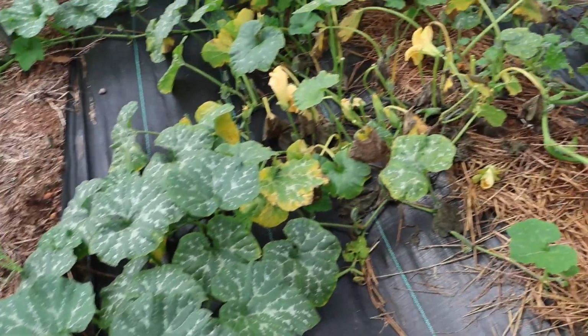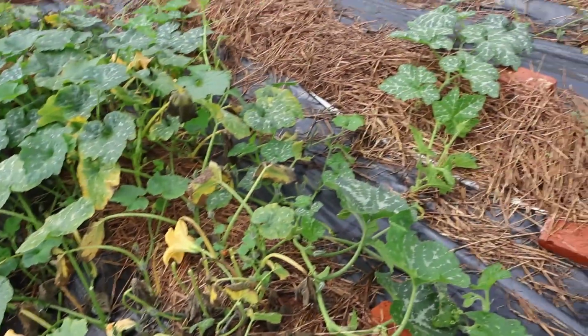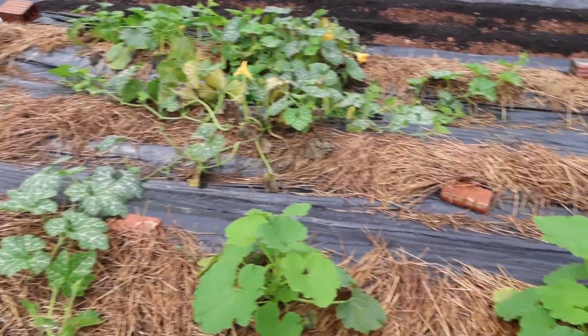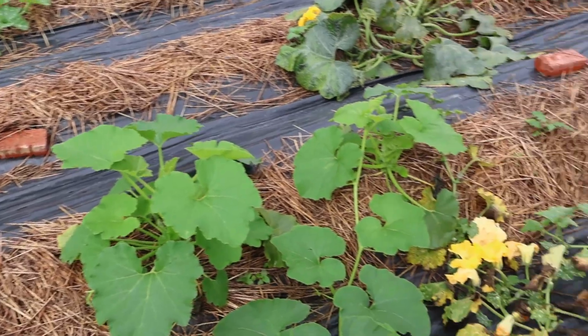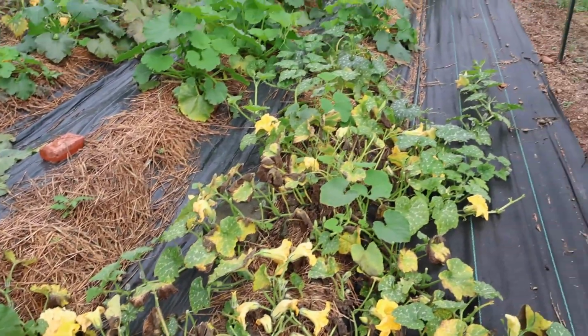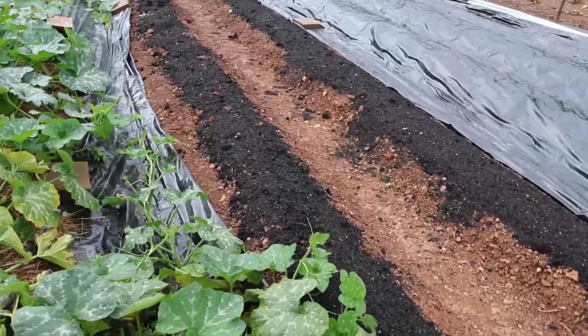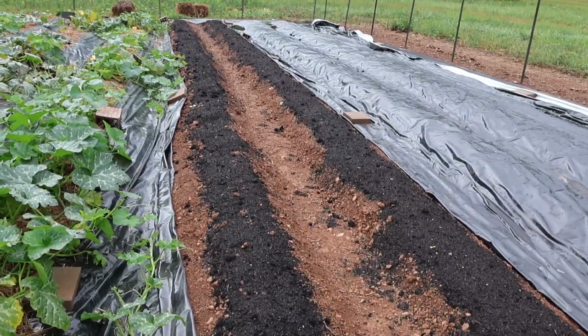This is a plant you just saw that I think he dug up. He ate every single one of the pumpkins. We are not going to have any pumpkins coming from this garden. If I act fast, maybe I can get some winter squash, but that is the problem that we're dealing with here.